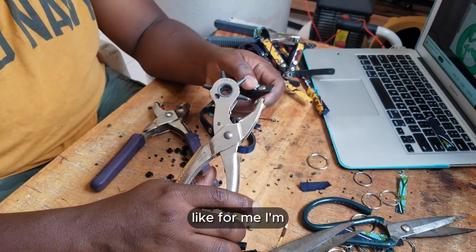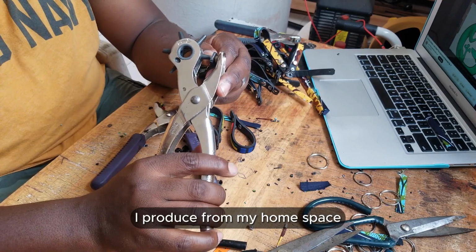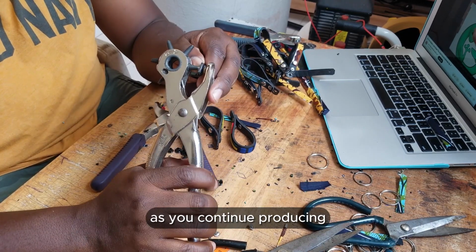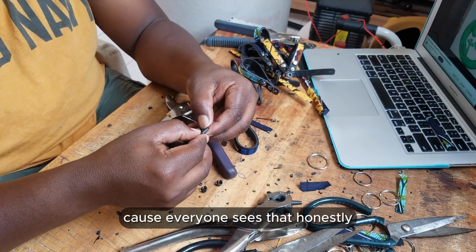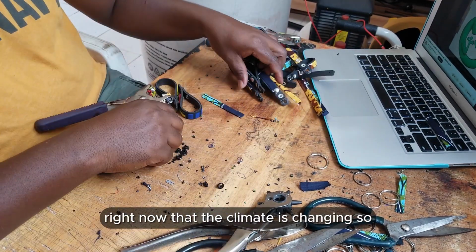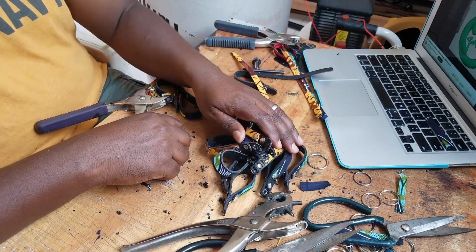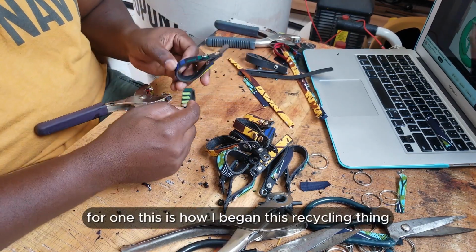So the power to protect our planet, the power to protect our home for generations to come, together we can make a difference. Just begin in your homestead. Like for me, I'm doing this from my home space. I produce from my home space. So once in a while I have people who come around and we produce. But as you continue producing, other people will jump on board, because everyone sees that honestly right now the climate is changing so rapidly.